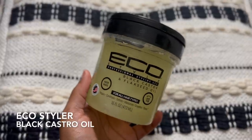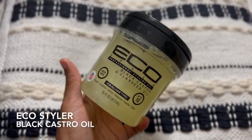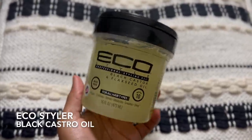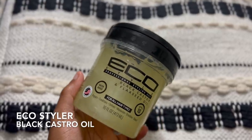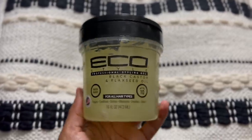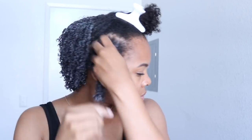So I'm taking that oil. It's not only covering the smoothie, but remember, it's covering and locking in that leave-in conditioner. So now you have major moisture. Now your hair strands are protected. And you can apply the gel on top of those other products, which will add definition, and it just locks in that moisture even more.